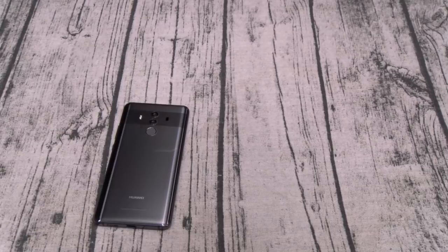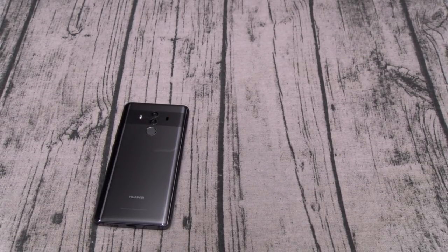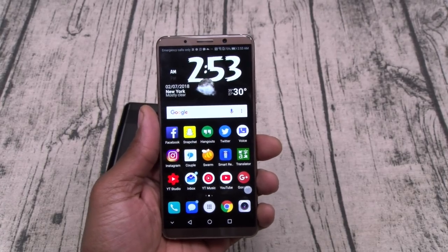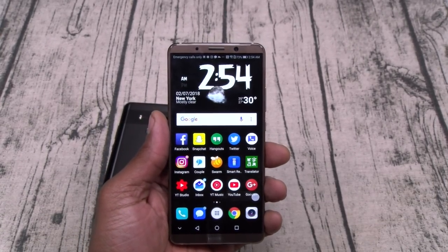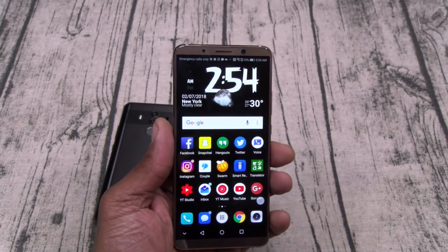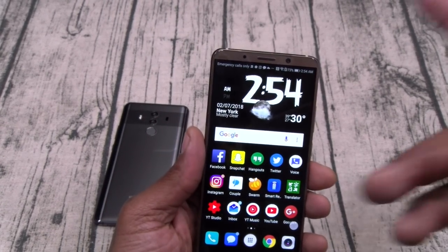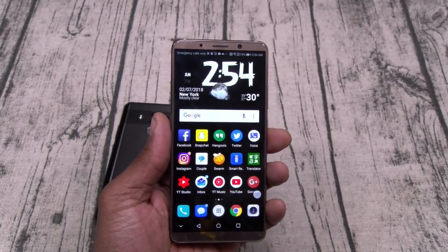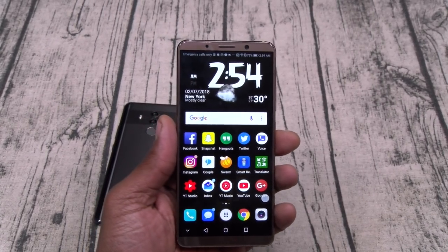Next, let's talk about the speakers. Now for the speakers, I gotta pull up a video real quick. It does have dual speakers. Now, are these dual speakers better than the Razer phone? No. Better than the iPhone? No. Better than the HTC U11? No. But it does have dual speakers, and that's something that I respect. That's something I've been crying about for every video I do about phones.